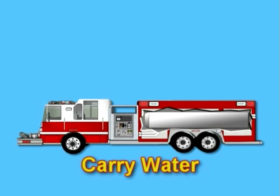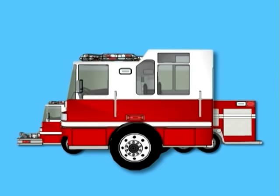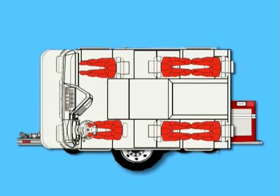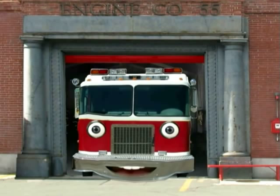The pumper truck might carry anywhere from 4 to 6 firefighters, including a captain, a driver, sometimes called the engineer, and 2 to 4 others who pump water and perform search and rescue when needed. Some of these members may also be trained as EMTs, emergency medical technicians.